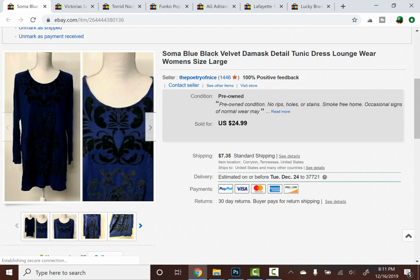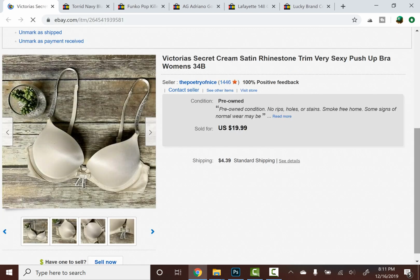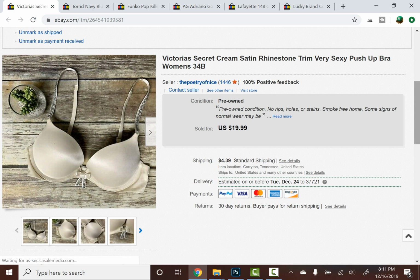Next is a Soma piece. Soma is extremely hit or miss for me. I find the pajama sets do quite well, but overall it tends to sit for me unless it's something particularly exciting or it just hits the right buyer at the right time. However, this piece did sell for $15. I took a best offer because it had been a little while since I'd listed it, and I thought that was fair enough.